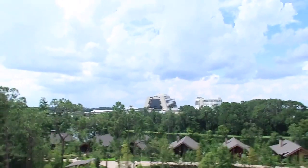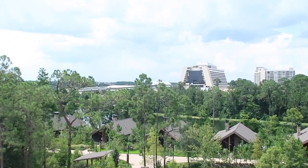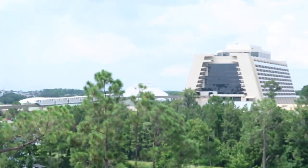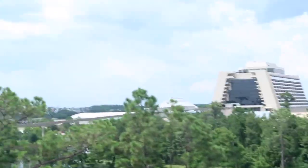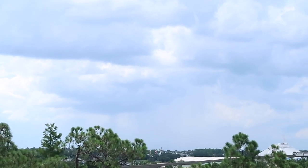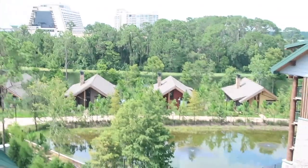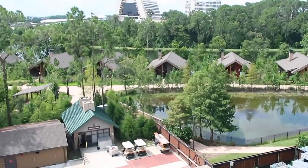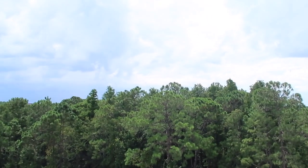Yeah, we've got a fireworks view. Oh, that was good timing. The monorail is just going past into the Contemporary. Got Bay Lake Tower, Space Mountain. You can see Astro Orbiter, and that darn tree is covering the castle. So we just need someone to chop the tree down and we're all set. But we've definitely got a fireworks view, which we are very excited about. We can see the cabins down there. We've got the smokehouse down there as well, so it smells of barbecue up here. It is beautiful. Yeah, it smells good.